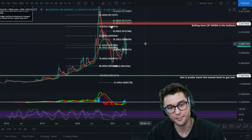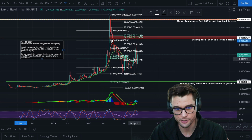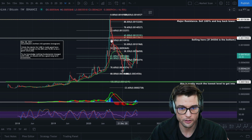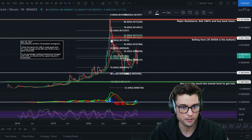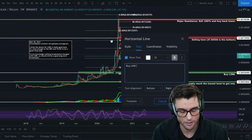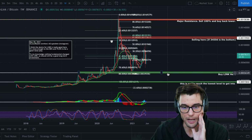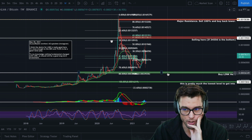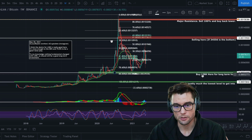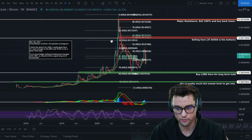I don't know. It's possible, but I think DeFi summer is going to be in here and it's going to come back down. So this is the entry zone. This is definitely a big demand zone down here. So buy ETH here. I mean, I keep on saying Link. Buy Link here. So we got the buy price right here for the long-term hold. Buy it here for the long-term hold, and then it'll come back up here, or it'll end up dropping down here. Another 50%.